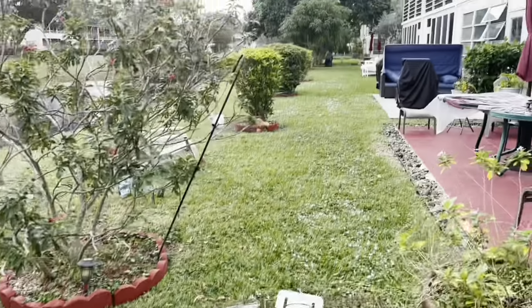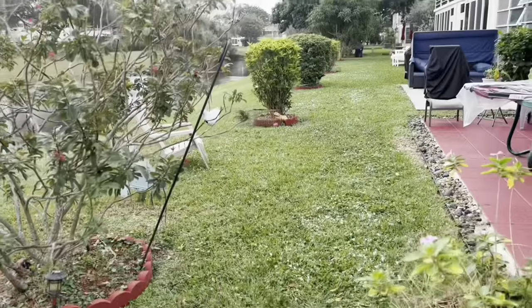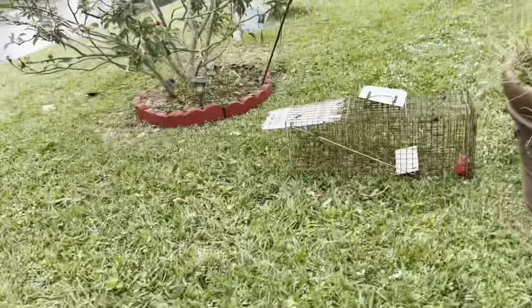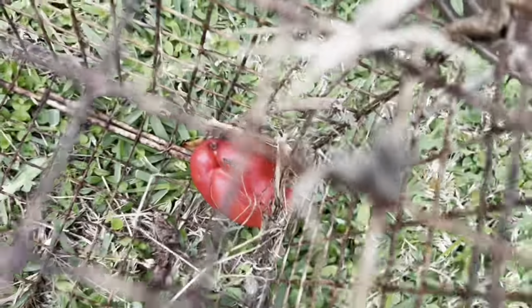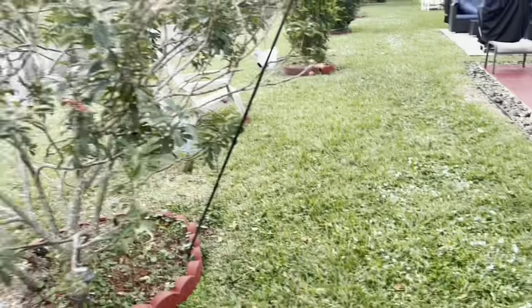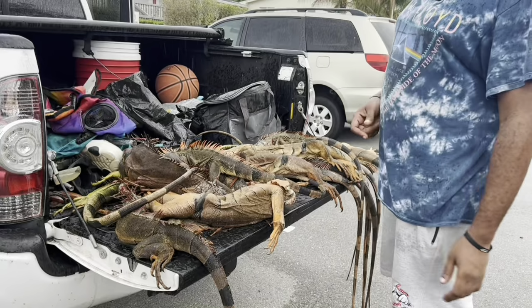Okay, all the traps are set. See them all lined up. We just have them by each bush. Any of these iguanas get any ideas? Hopefully they see the nice colored fruit and vegetables in there. Get attracted, go right in, and then boom. We'll be back out here in about 24 hours. To the camp. That was a wild one.